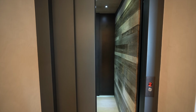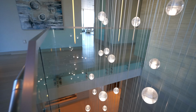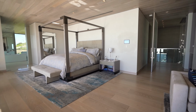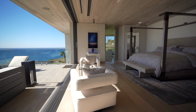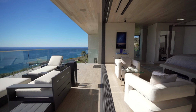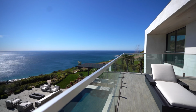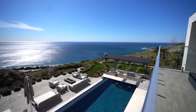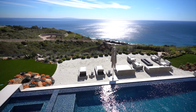Getting to the second floor, we have the option of taking the elevator or going up the staircase. Let's go up the staircase. Right off of the stairwell, we enter the master wing of this mansion, and the first thing you see is blue, Pacific blue, as far as the eye can see. This is the kind of bedroom where you wake up, you walk out onto this terrace, and you feel like the king of the world. You are overlooking Malibu, you're over Billionaires Beach.